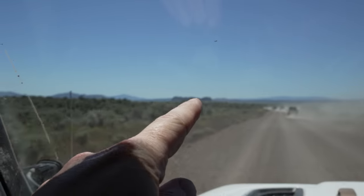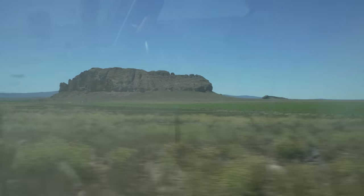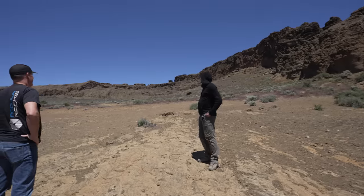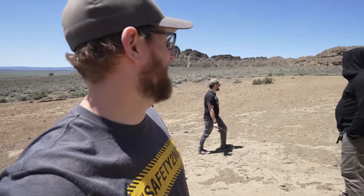So if you guys see this, right there off in the distance is Fort Rock, which is the volcanic crater that Paul's taken us to. This is a lot bigger than it looks from the road. Back when you could do the fun things. This is way bigger up here than it did looking driving by.